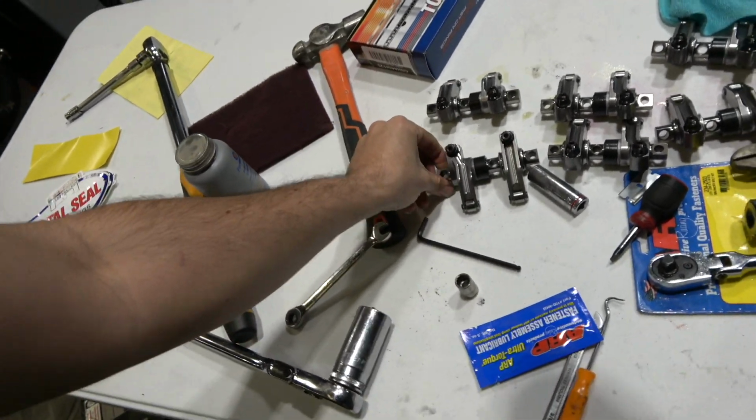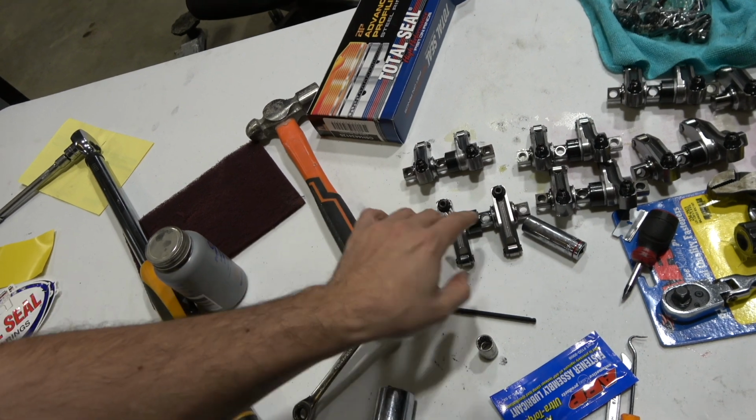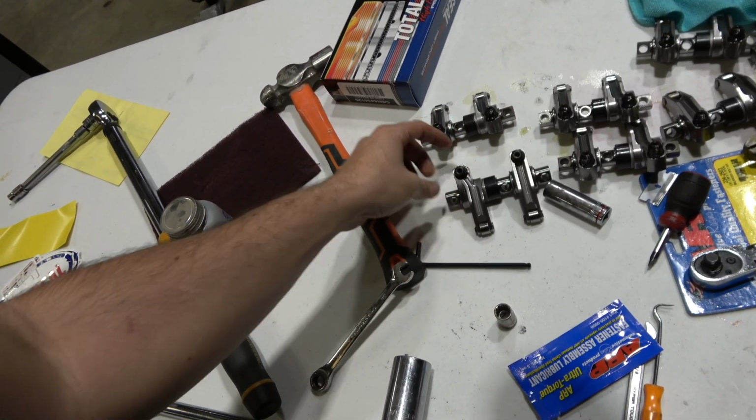I had one that had a bent shaft, the only one I had, and I finished the race with it because I left 2 of the bolts loose on the rocker stand, and it kicked it up, and the pushrod beat the hell out of it. Shoved a new cup in there, boom, good to go. So that's what we got going on right now.